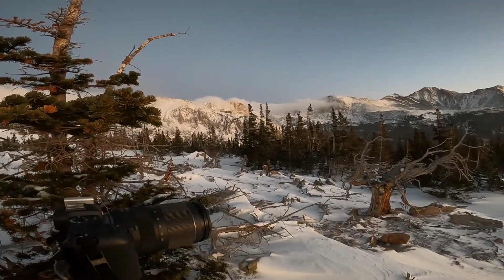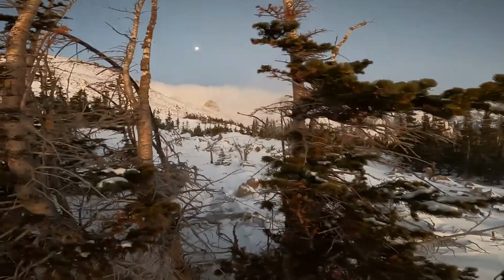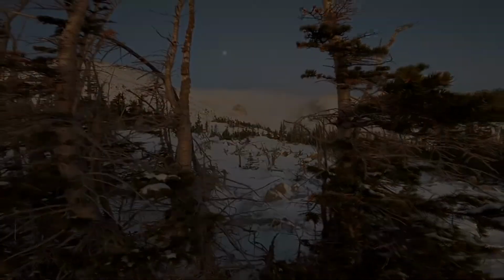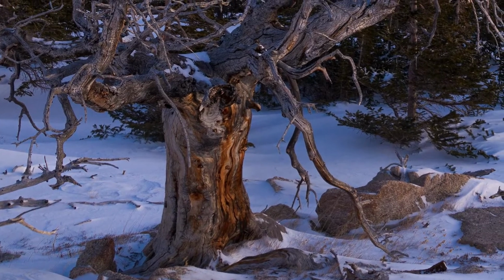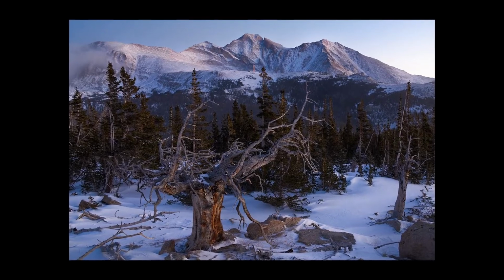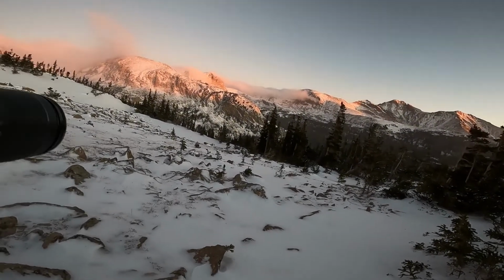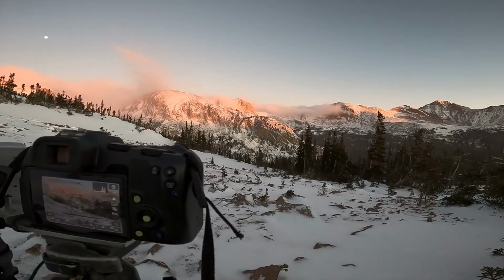I've got some cool clouds kind of sitting on top of the peak there. So I'm going to look around and see if I can find a composition for that. And that direction is Eagle's Beak, which is kind of poking out through the clouds as well. So that's really cool. So getting some awesome light here, as you can see up there on Mount Alice in Tanana.